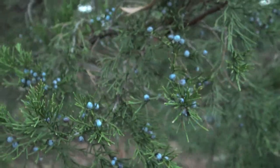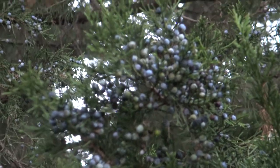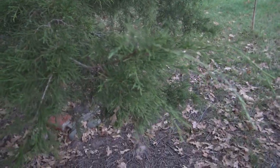I'll talk more about that, but I just wanted to get some video of one of the trees. This is one of the girls. There are boys and girls in this plant. The girls have the berries. Now let me show you a boy. Now this one is a boy, and you're going to see, let me zoom out. My apologies. This is a boy.